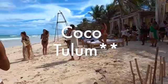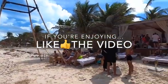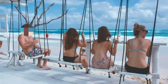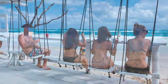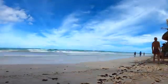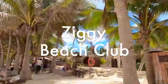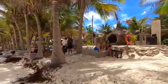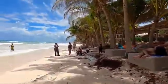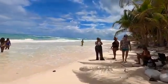Coco Plum is another that you can visit. Coco Plum Beach Club and Bar has picturesque swings overlooking the beach, another Instagrammable moment. And one of the last ones, even though there's a lot more, but not to make the video too long, the Ziggy Beach Club has restaurants and live music daily. There's no entry fee, but instead they have a minimum spend for use of their facilities. Check out their daily specials and special events calendar.